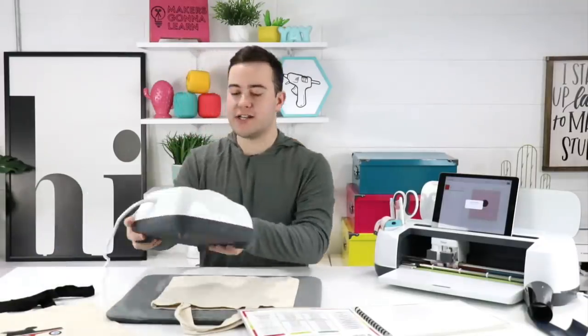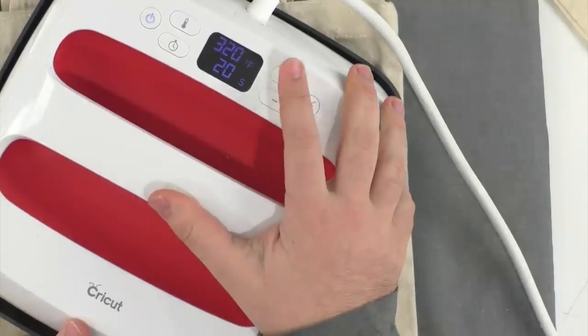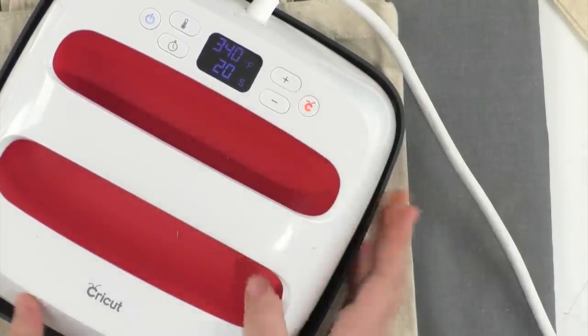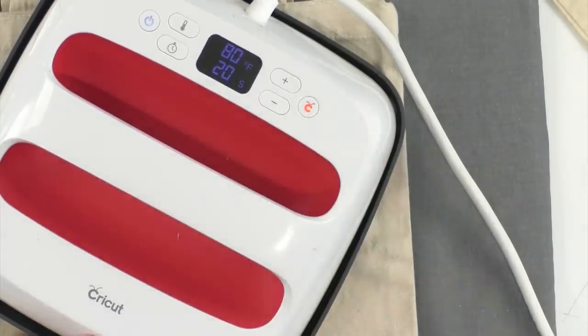So we're just going to grab our easy press and we're going to preheat this to 340. And 340 is one of the warmest temperatures that we use here. So yeah, it's pretty great. And you know what? We're going to leave that 20 seconds on here.